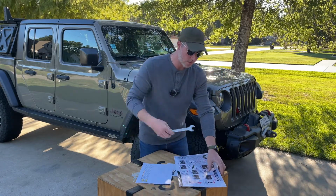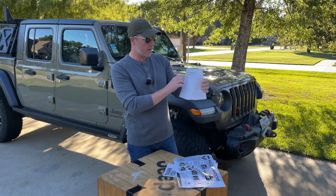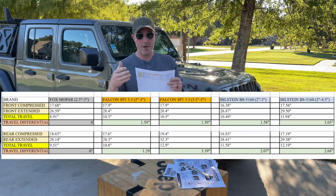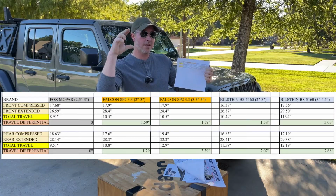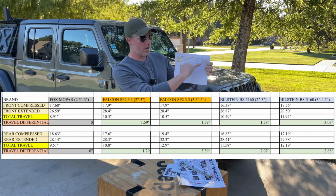Now that we've covered what comes in the box, here is the side-by-side comparison sheet that I put together, and put it up here on the screen. You can stop the video if you want to, and look at it. But basically I have the Mopar by comparison, showing the compressed length and the extended length, showing the travel differences, and then how much longer each one of these are going through.